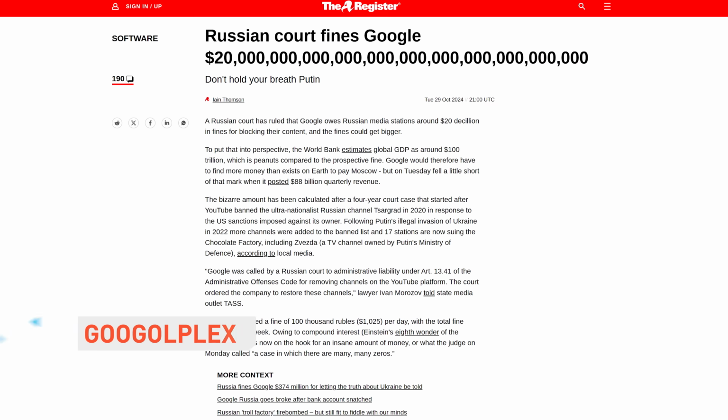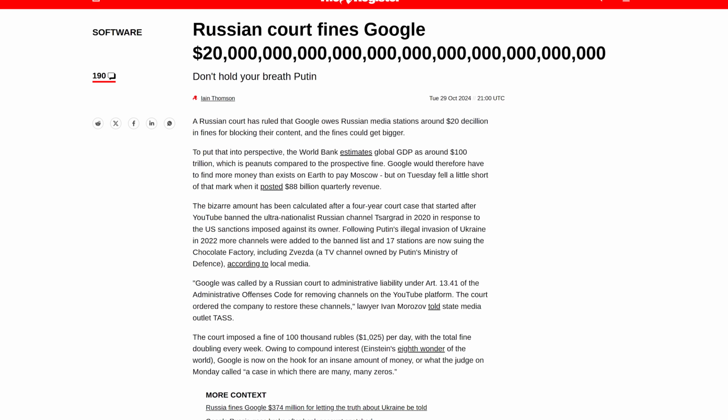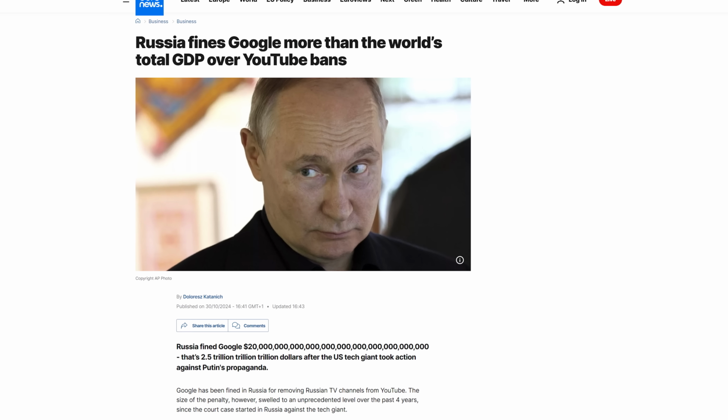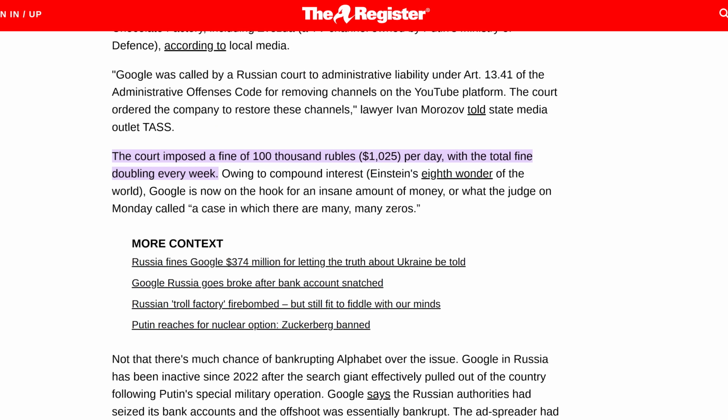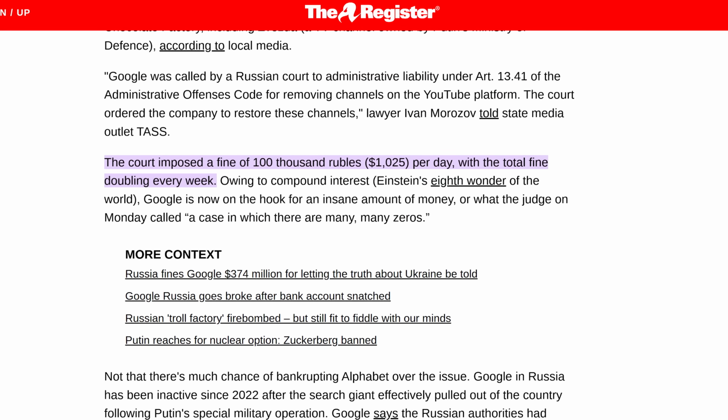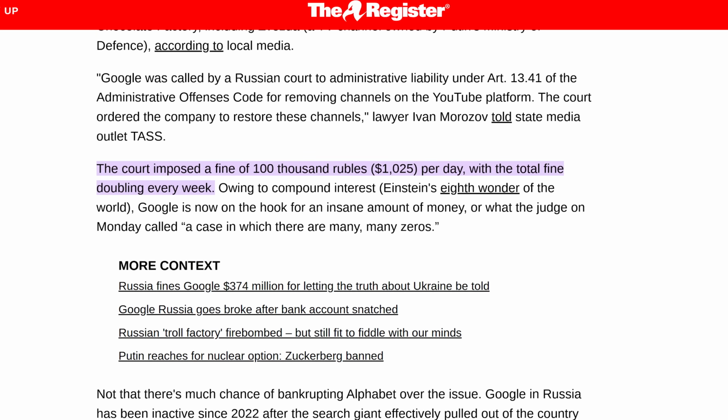A Russian court has ruled that Google unlawfully blocked the content of Russian media stations on YouTube and is serving them with a fine of 20 decillion rubles. That's 20 followed by 33 zeros, or if you prefer, 2 nonillion US dollars, which is a 2 followed by 30 zeros, and an amount of money that makes the total global GDP look like a rounding error. The court reached this objectively bananas sum by imposing a fine of 100,000 rubles a day, with the total doubling every week, leading them to demand that a single company pay a fine worth more money than has ever existed.